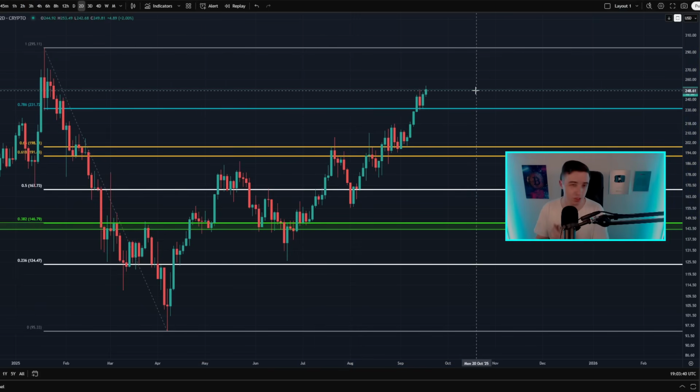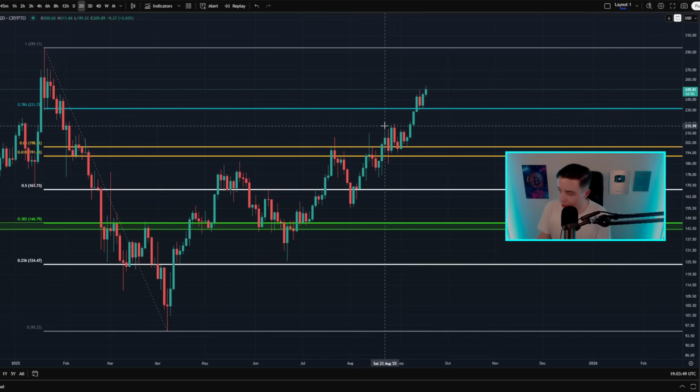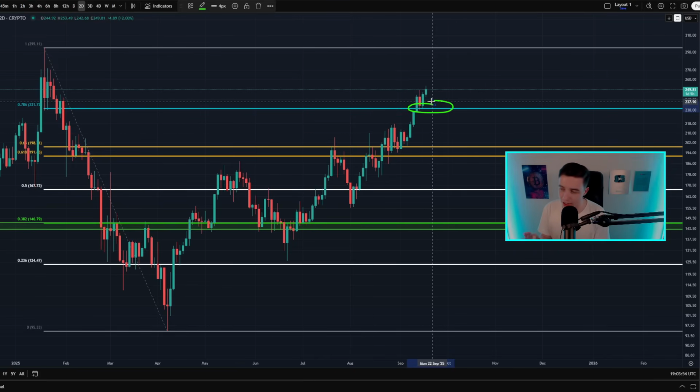And so when it comes to support and resistance to watch out for, once again, continue to expect a lot of support at around $230, and only if we break back below that level with confirmation, we could potentially see a move down towards around 215. But once again, 230 is the immediate support to watch out for.